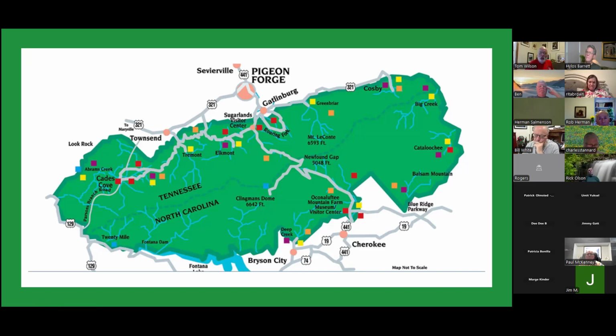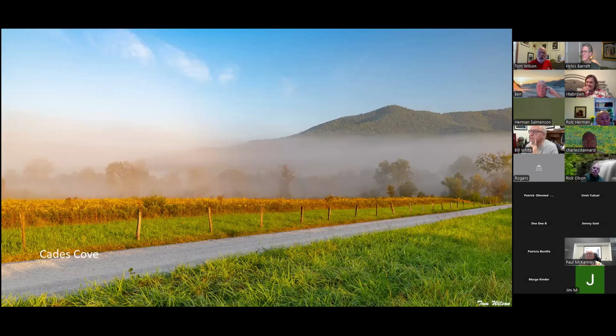So this is a huge park. I could do the whole presentation tonight and then for the next 6 months just on the Great Smoky Mountain National Park, but we're going to try to hit some of the high spots. So Cades Cove is just a fantastic location.